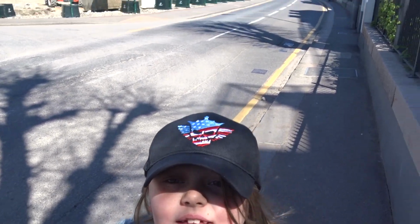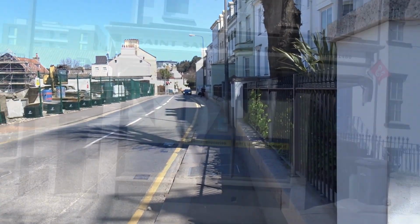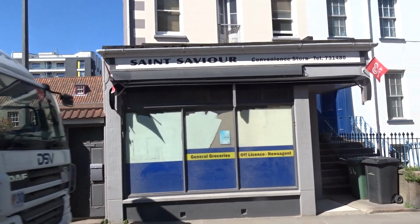Where, unfortunately, Charlotte's actually made a boo-boo. This one hasn't been turned into flats. It's actually been turned into Domino's Pizza. So let's go there next. Right, I think, if I'm honest, this little corner shop, wait for the lorry.